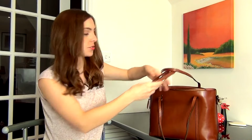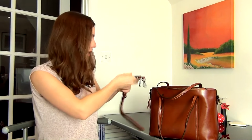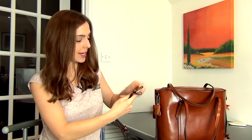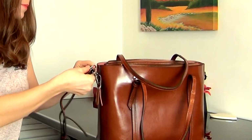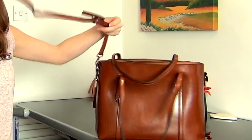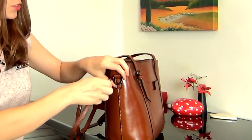There's also an additional strap, and this strap serves as a crossbody. It hooks onto either side of the bag using these really sturdy metal clips. So that means you can wear this across body. This is fully adjustable as well. Or you can wear this bag over your shoulder.